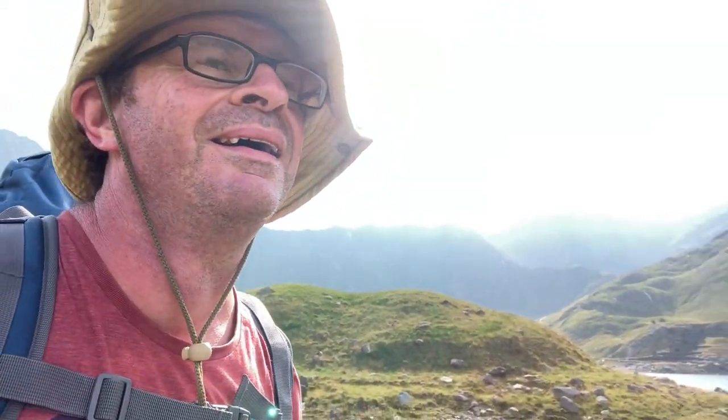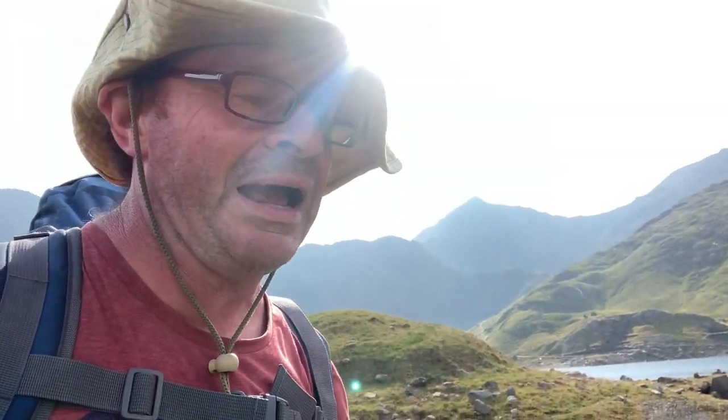Hi there. Ooh, we're down. But a mile to go to the car park. It's basically where the horseshoe path, not that there's much of a path really, joins the miners path. So we got about a mile now to the car park. So the horseshoe is completed. A high level ridge walk, about 10 miles in all.